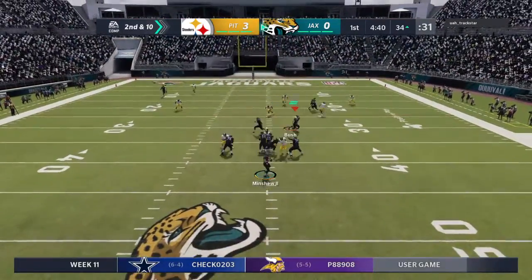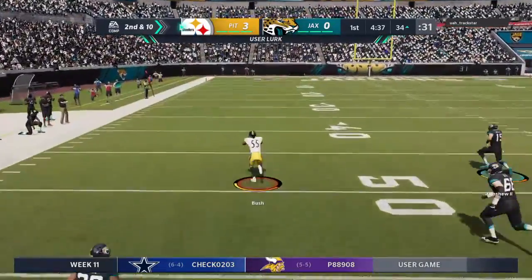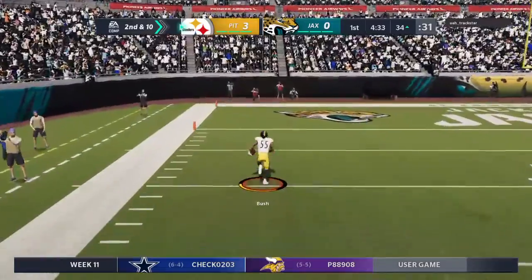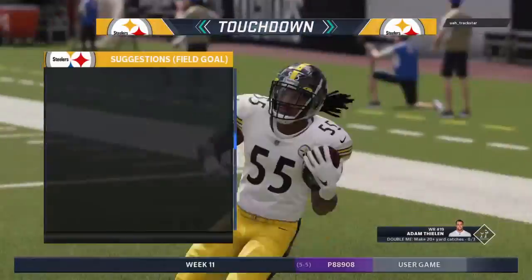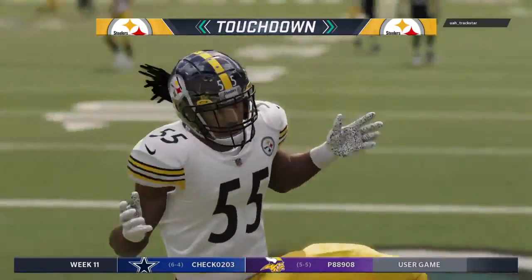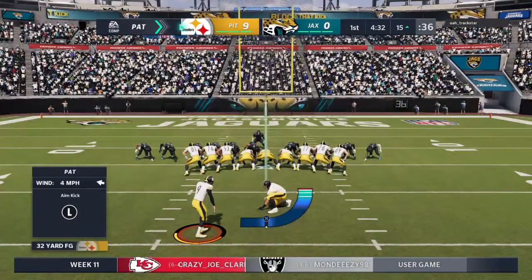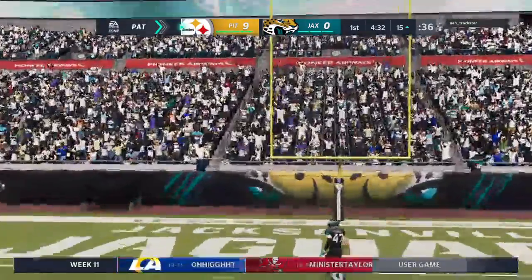Out of the gun is Minshew. He rifles one that's intercepted. It's Devin Bush, the linebacker, who picks it. 20, 10, 5, and he brings this one back. It's a pick 6 for a Steeler touchdown. They were in a very good position to come up with a go-ahead score there. A really good drive. Instead, it turns into 6 points going the other way.